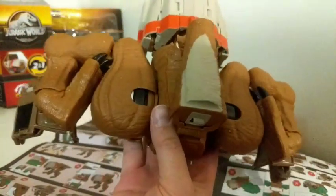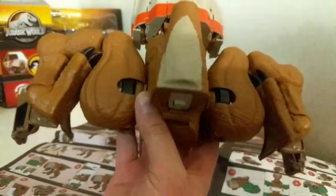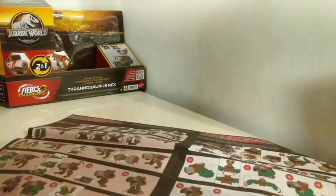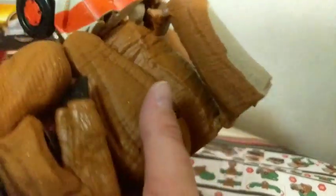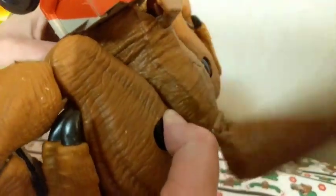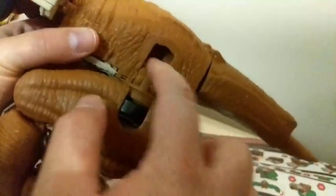This looks like a Christmas dinner gone wrong, doesn't it? But oh well. Oh, I see. Right. It's got one of these double hinge joints. So you get those legs up like that, and then you kind of yank these out of the socket here on either side. There we go.